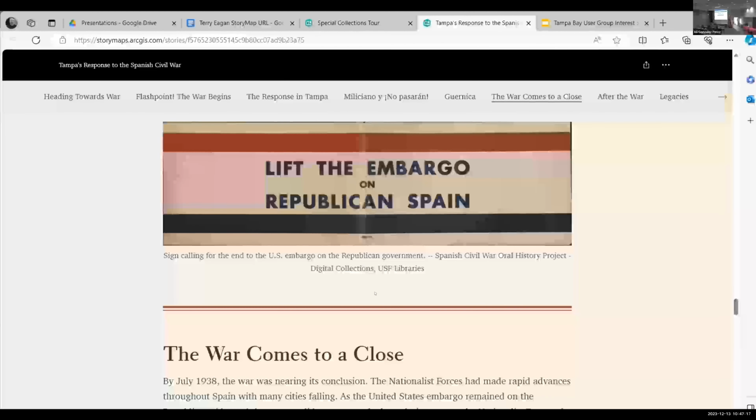Lots of people were calling because the United States position at the time was not to be involved. So even though one side in the Spanish Civil War was allied with Mussolini and Hitler, we were not at war yet in World War II. So the FDR administration didn't want to take sides. So there were lots of signs like this that were put up in shops throughout Tampa asking to lift the embargo and let the Republicans get their weapons.